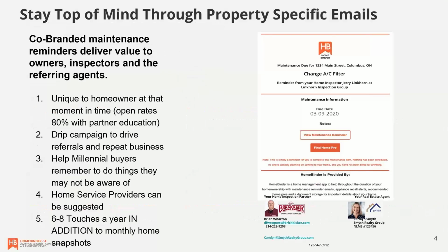And I just wanted to show one of these reminders. These have an 80% open rate because, again, they're value add. It's not just a holiday email or a cookie recipe. It's something that's going to provide value to the homeowner, and that's why these are opening up at 80%. And again, it's keeping your face in front of your partner, the agent.